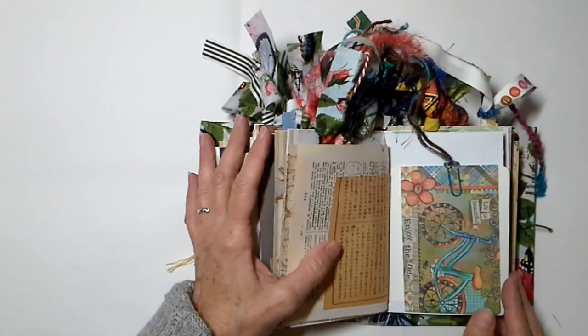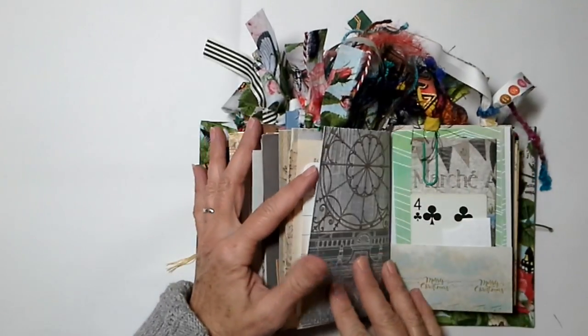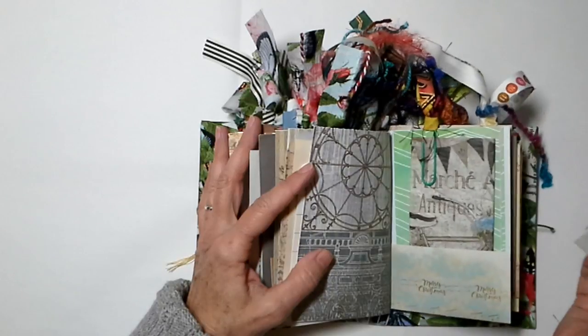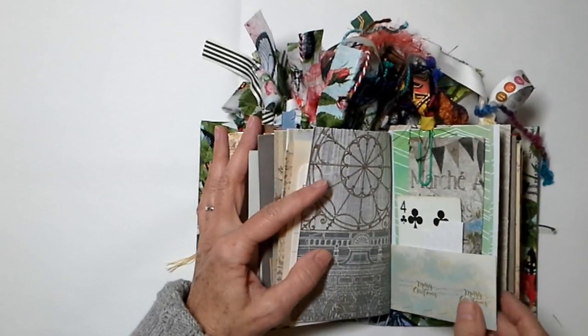This is a little card that says, "Life is beautiful. Enjoy the ride." And this is a napkin that says the same thing, "Enjoy the ride," and it's got a bicycle on it. It's really sweet. I know that you can put those two things together and make something fun out of it.